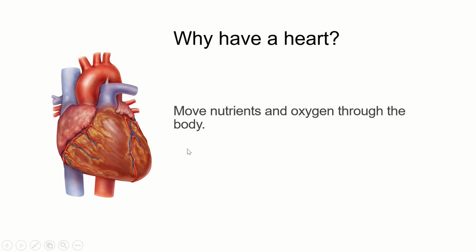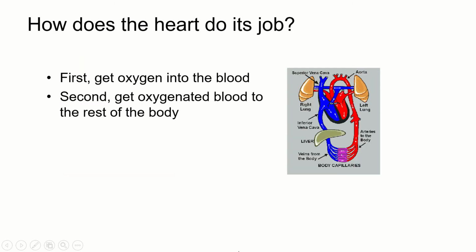So today we're going to talk about the heart's role in that. And then next time we're going to talk about the circulatory system. We'll start getting into the role of the rest of the circulatory system in moving things around the heart.